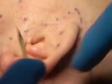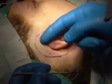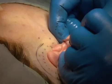So what's going to happen is this is the part of the ear that we're going to use. Once we get underneath, take this out, we're going to lift the skin up to this marking here, because you need some extra skin in order for it to go over the edges of our framework. Dr. Wilkes has to remove some of the original tissue before he can implant the new cartilage.